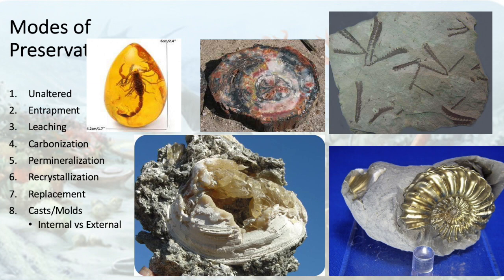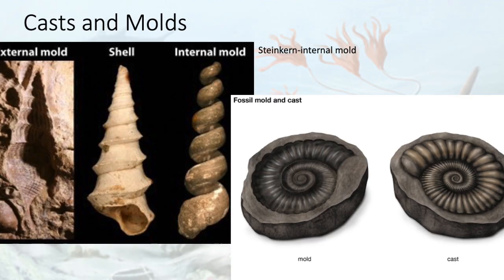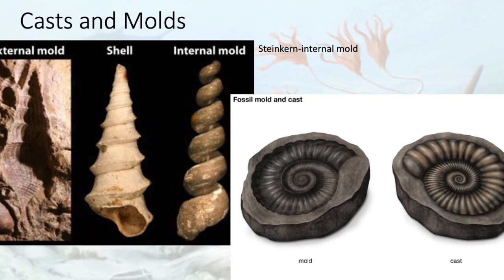Last is replacement, which is a complete dissolution and replacement by new materials. So that's the last, really, for this. But then there is one last big mode of preservation, and that is casts and molds. And those two can be kind of tricky. Now, a mold is the imprint of a fossil, and a cast is the 3D replica of the fossil. So an internal mold is the mold of the inside of the organism, and the external mold is an impression of the organism onto some medium.